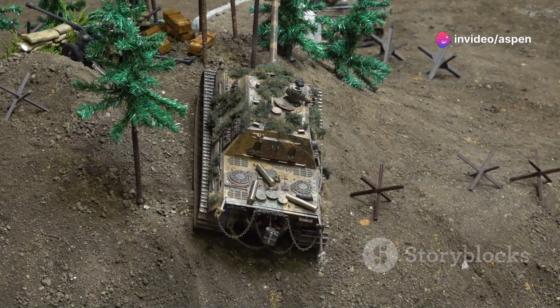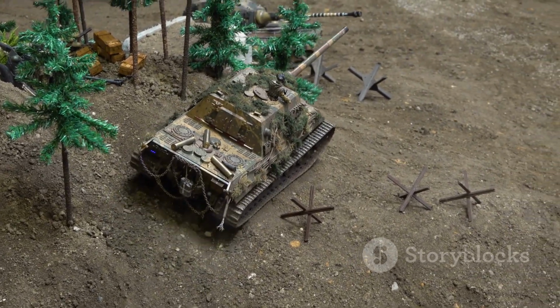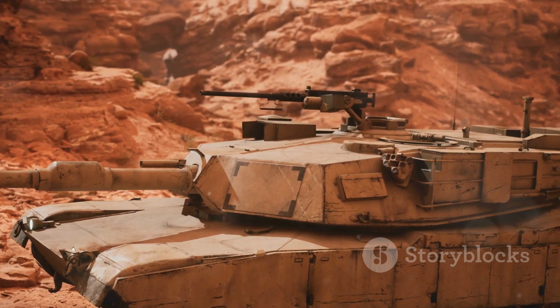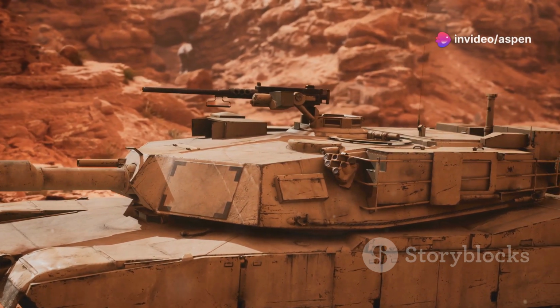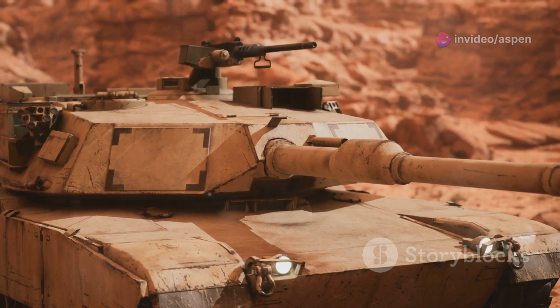The evolution of tank armor is a fascinating story, reflecting advancements in technology and changes in warfare tactics. It's a constant race between offensive weapons and defensive measures, each trying to outdo the other. As weapons became more powerful, tank armor had to keep pace, adapting to new threats.